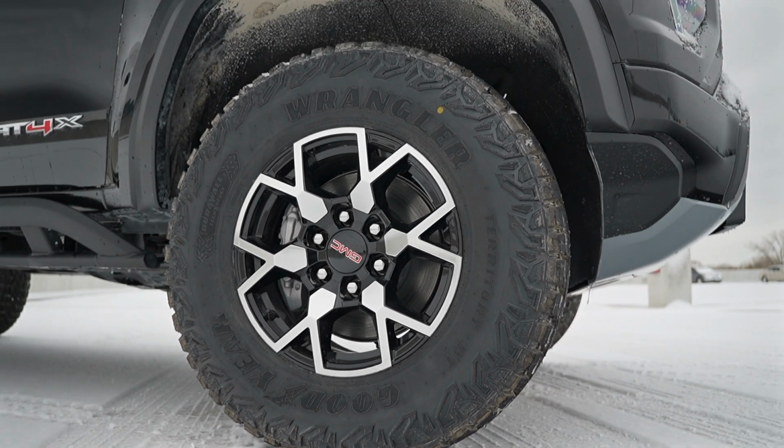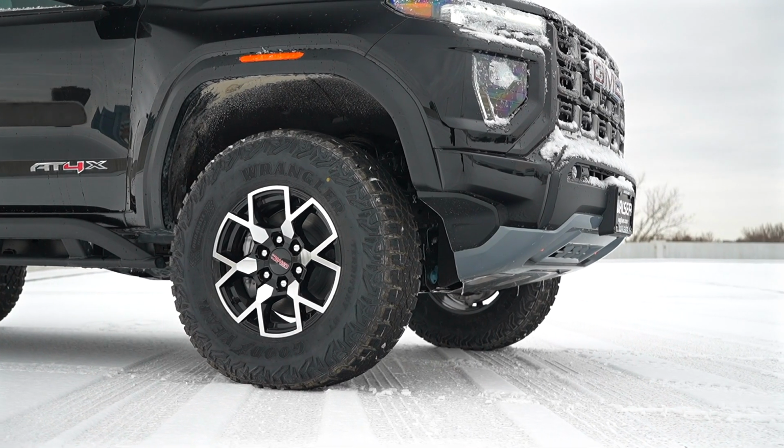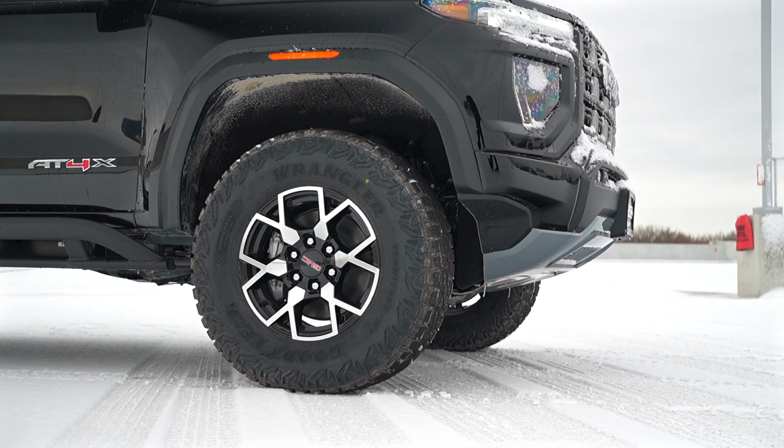Now the AT4 on the outside, like I said, a 2-inch lift will be part of the AT4X package, and this one has the 17-inch wheels with the very aggressive Wrangler tires. Now if you are thinking about hitting the trail, or you want to live that kind of off-road lifestyle that this truck can offer, this is the one to pick.